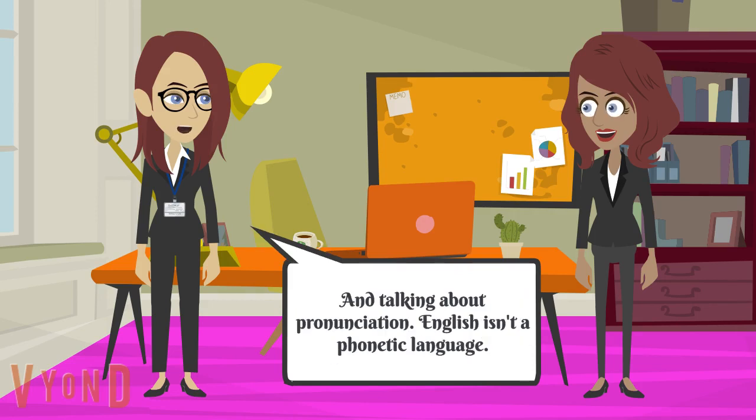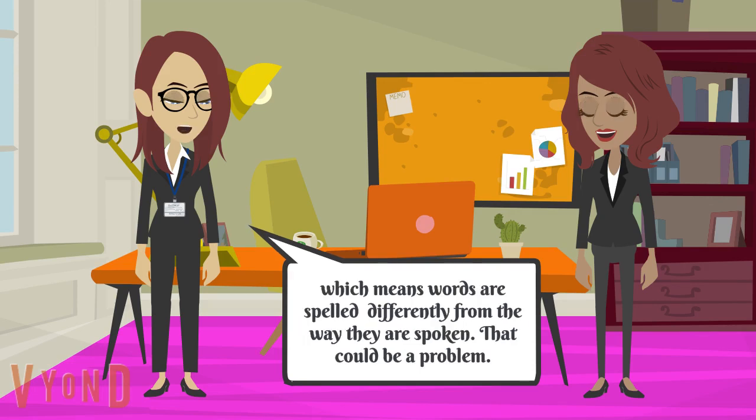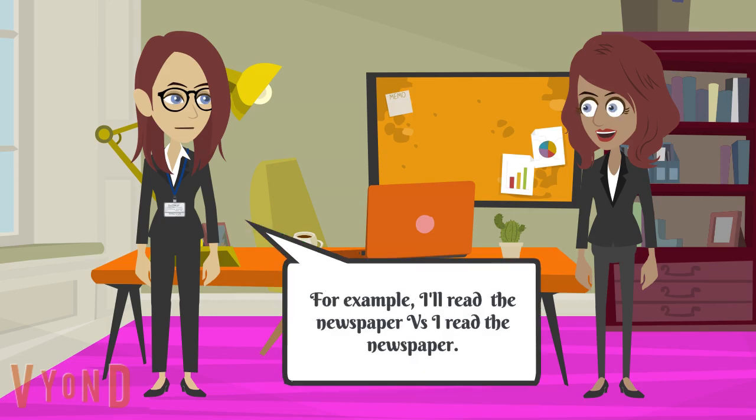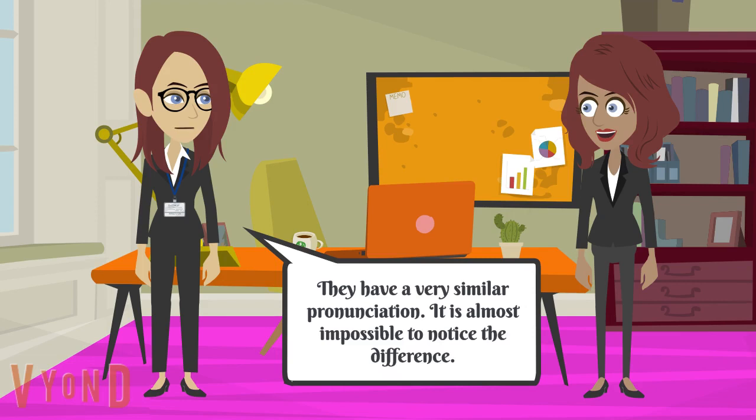And talking about pronunciation, English isn't a phonetic language, which means words are spelled differently from the way they are spoken. That could be a problem. Words that are spelled exactly the same may be spoken completely differently. For example, I'll read the newspaper versus I read the newspaper. They have a very similar pronunciation. It is almost impossible to notice the difference.